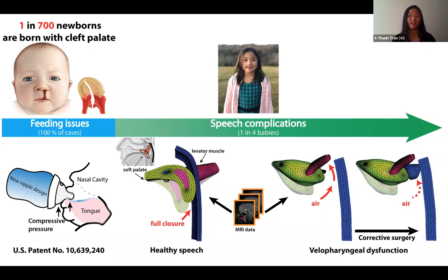In the US, a baby born with cleft palate will have the repair surgery at around a year of age, where the speech outcome of this surgery won't be evaluated until they start talking around 3 to 5 years old. In a healthy speech condition, the soft palate can elevate and move back to reach the back of the throat and create a full velopharyngeal closure in which there's no air escape through the nose during speech. Nevertheless, 1 in 4 cleft repair surgeries fail with complications that negatively impact speech production, and a portion of them require additional corrective surgery.